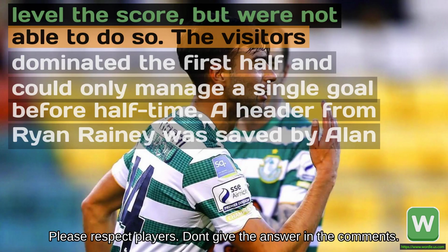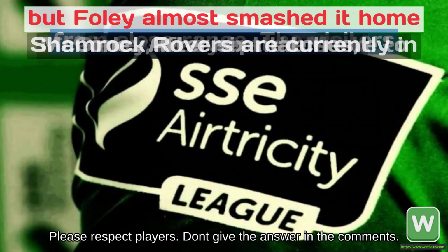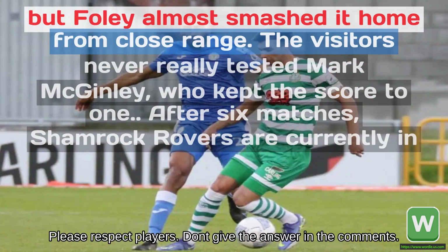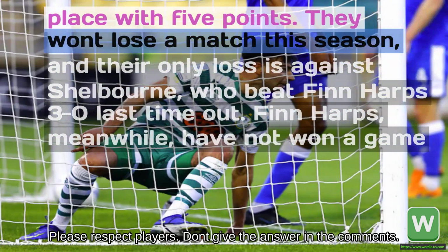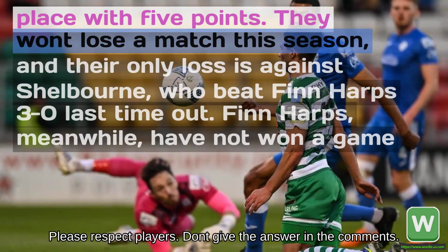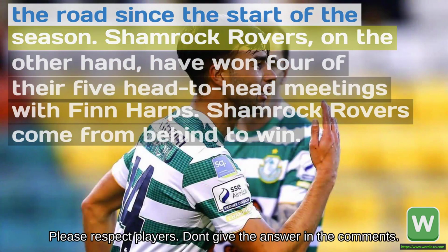A header from Ryan Rainey was saved by Alan Menes, but Foley almost smashed it home from close range. The visitors never really tested Mark McGinley, who kept the score to 1. After 6 matches, Shamrock Rovers are currently in 9th place with 5 points. They won't lose a match this season, and their only loss is against Shelbourne, who beat Finn Harps 3-0 last time out. Finn Harps, meanwhile, have not won a game on the road since the start of the season. Shamrock Rovers, on the other hand, have won 4 of their 5 head-to-head meetings with Finn Harps.